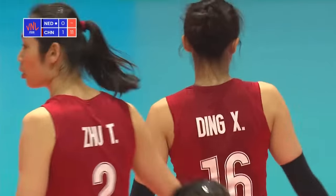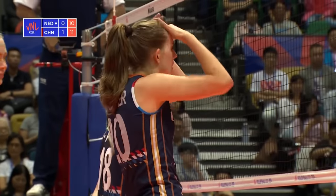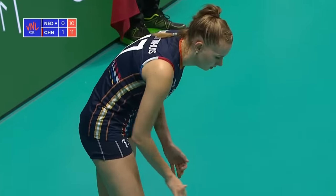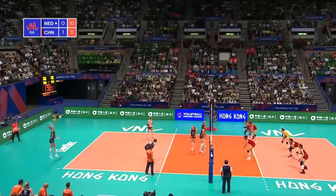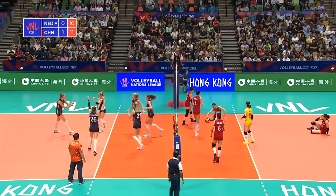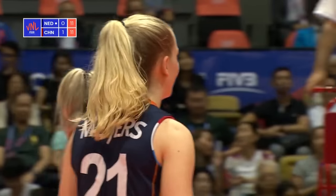Don't think China will challenge this. Yeah. Ding as well, the danger serve at the moment for the Dutch. Dangerous Ding down to Dutch in set one. There you go. Don't get many of those. Oh, nice. Good. And the Netherlands have repaired the damage. They're back in this set.